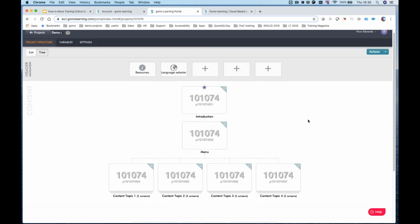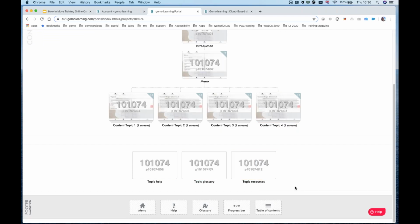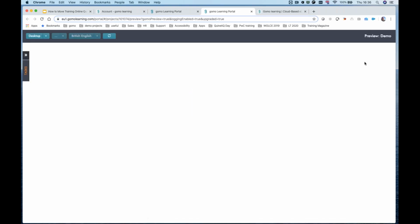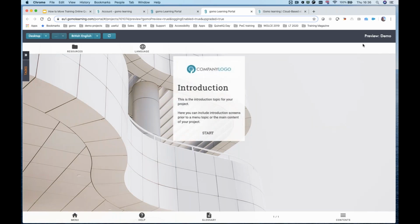So you can see here immediately that we've got the top level, like the sort of bird's eye view of the course, where we've got a structure here. So we've got an introduction, we go into a menu, and then we have these 4 content topics hanging off the menu. We've got our special topics, help, glossary, resources, ready for us to start filling in. It's given us these elements in the navigation, the toolbars, and we can move those around. But also, in terms of getting going quickly, we can immediately say, let's go and preview this. We know we've chosen a theme, we've chosen a structure. Let's immediately see how this hangs together before we dive in and put in some of our own content.